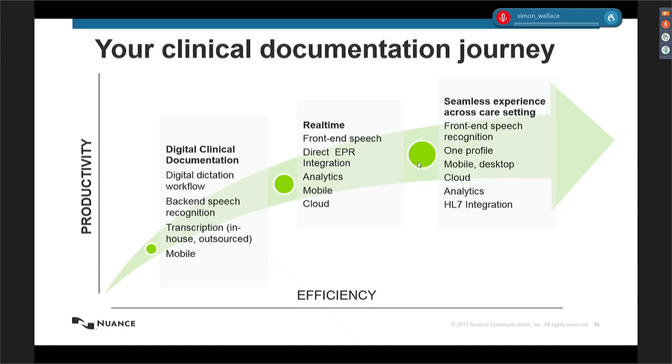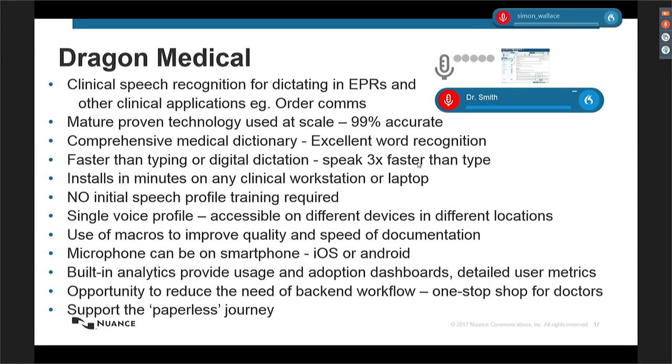And then finally, there's what's called front-end speech recognition, where the clinician themselves is actually speaking into a microphone and seeing that text go on screen where the cursor is in the electronic record or in the Word document or wherever it might be. And I'm going to now give you an example of front-end speech recognition by doing that in a mock EHR that Nuance has. But before I do, let me just give you some headlines about front-end speech recognition.